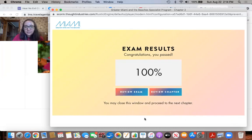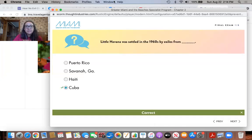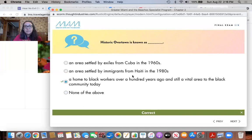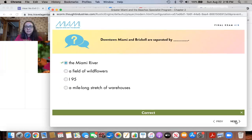Awesome. All right. And just to review real quick, in case anyone missed anything, doesn't look so. First answer is Cuba, Little Havana. Little Haiti is a Caribbean influence. Historic Overtown is a home to Black workers over 100 years ago and still vital to the Black community today. Downtown Miami and Brickell are separated by the Miami River.